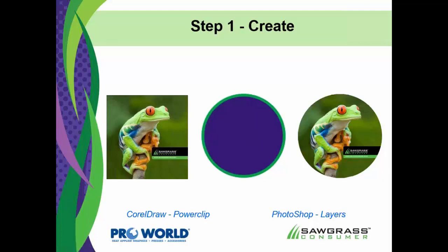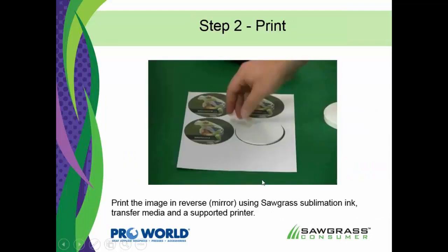You're ready to send it on to the printer. And we always recommend you use your copy and paste feature and do as many of the same thing at the same time as you can on the output. Makes it a little bit more efficient, right? If you're a Photoshop user, you can use the layers function. Either one works pretty well for that. So we're going to output that and print it onto sublimation transfer paper.